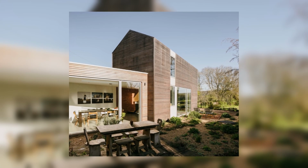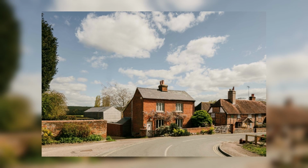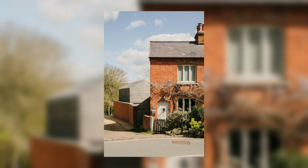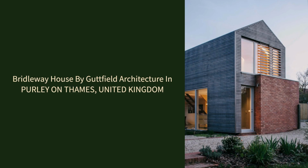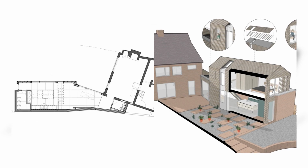The only window on the bridleway side, forming part of the glazed slot to the stair, features a fixed screen of hit-and-miss timber slats that continue the clean lines of the cladding. In the master bedroom, a pair of interwoven larch shutters slide across each other, allowing a variety of views and levels of privacy to be created.